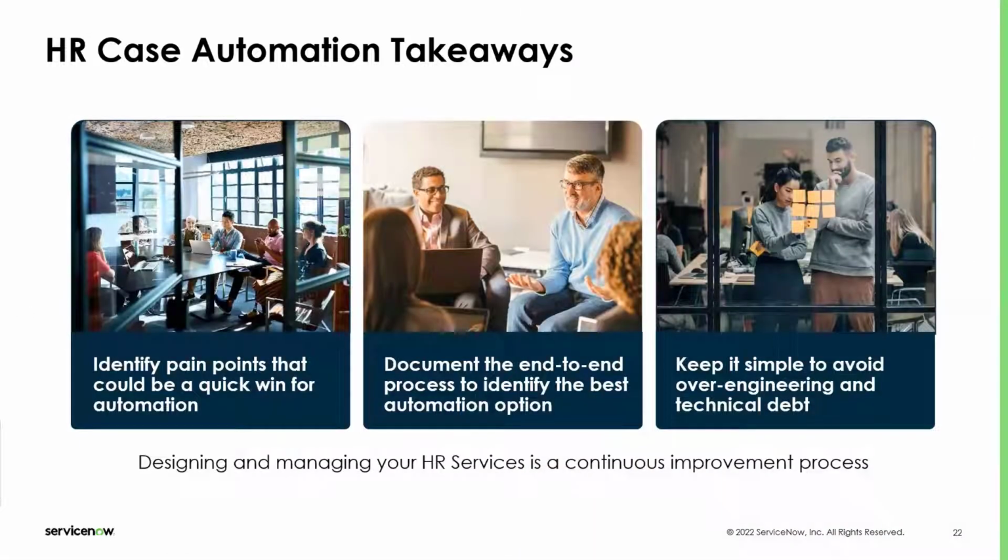So in conclusion of this segment, when you start with automation around your HR services, keep in mind that designing and managing your HR services is a continuous improvement process. So whatever you created today doesn't mean we can't revisit it 6 months down the road. You can, and you should keep continuing to improve it.